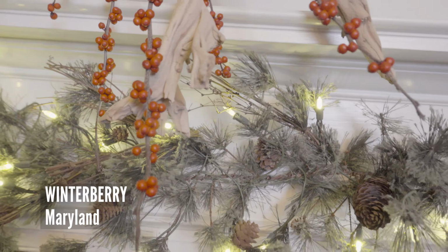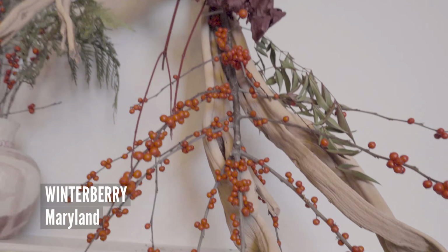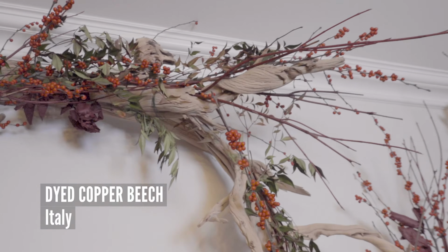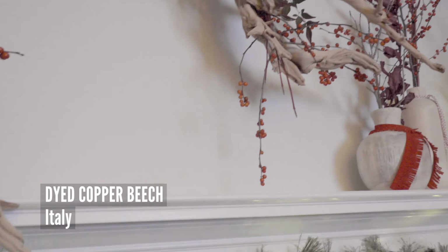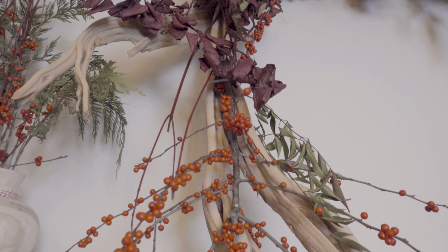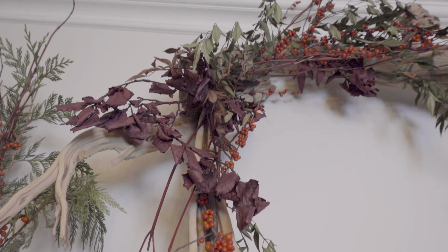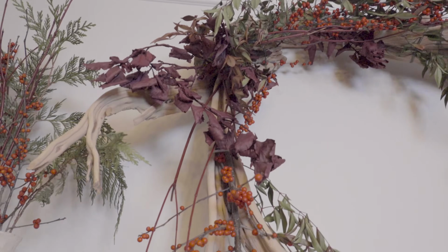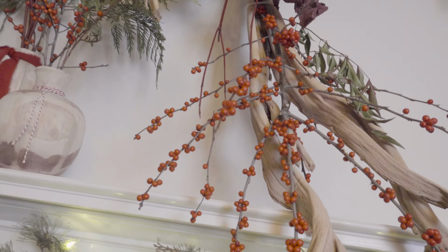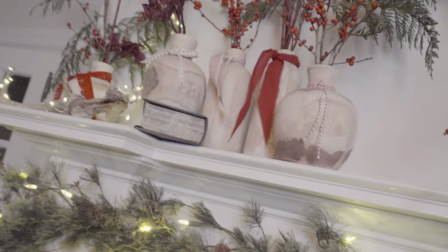We have some holly, some nandina, some dyed red copper beech, and some red dogwood twigs. And I think this is just assorted chunks of driftwood that I have collected over the years. But again, we were cleaning and organizing our basement and our garage, and I found this box of wooden bottles.